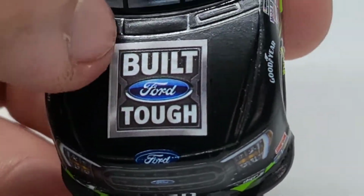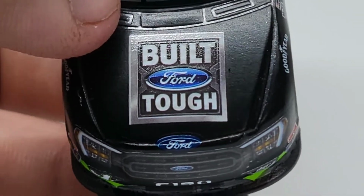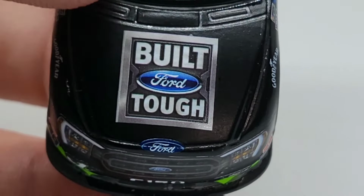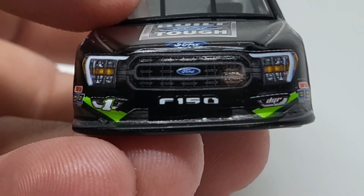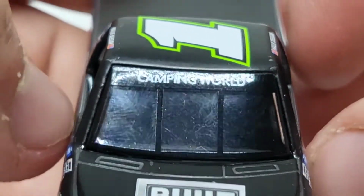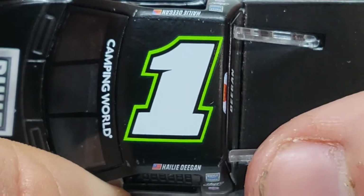I would want to give Lionel at least some credit, thinking that whoever did the actual design just had 3 logos on here for whatever reason. But we got Built Ford Tough with Ford in the middle, Ford underneath that, and then Ford on the grill. Okay. You got Camping World right there. Of course, you got the little lines in the windshield. There's no #1.